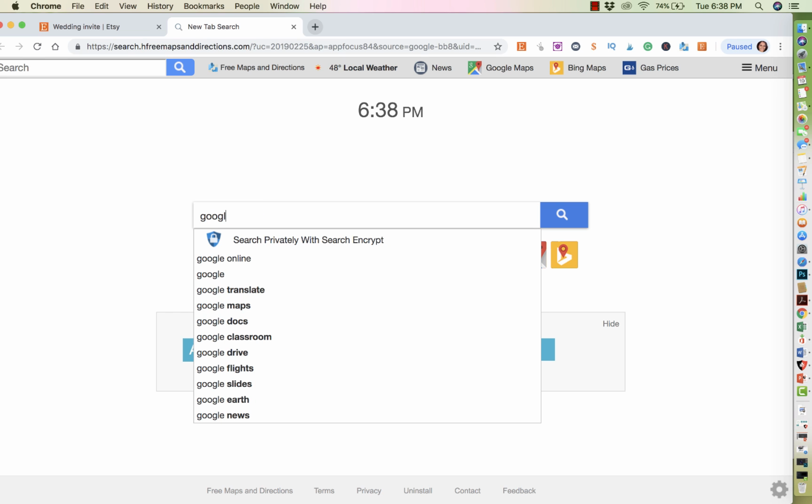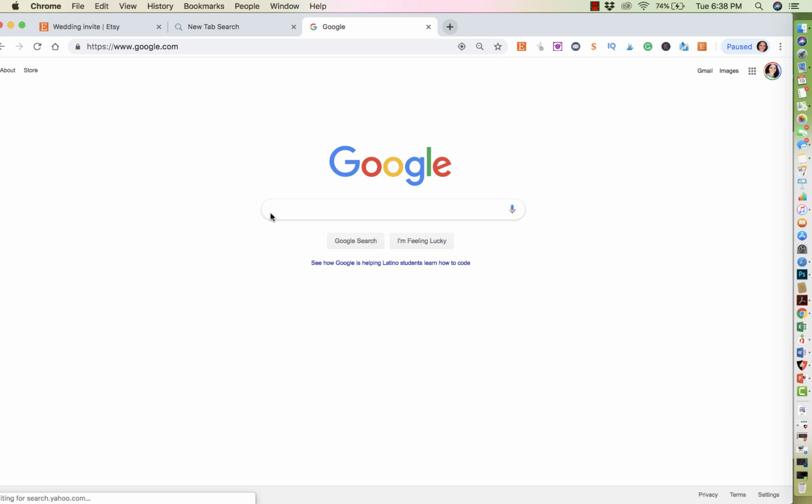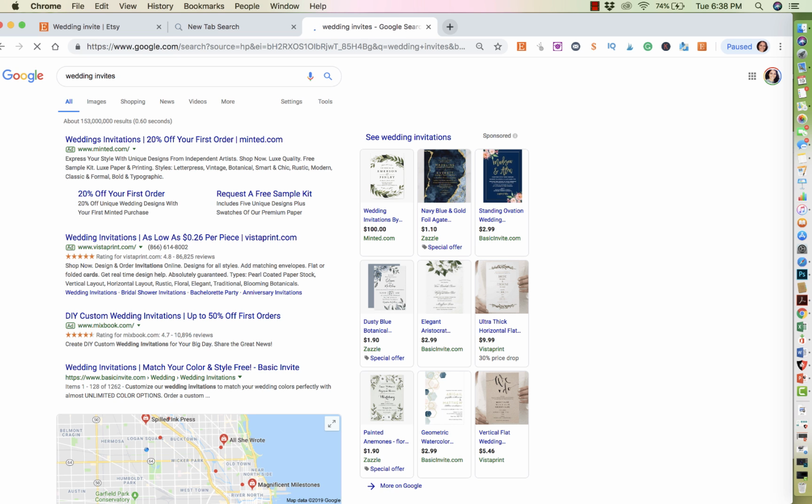And for instance, if you go to Google and you were to type in wedding invites, let's see how many people actually search for it. So it's a little bit more. It's 153 million results for wedding invites. And the cost per bid is not that much. It's $3.55. So yeah, I mean the results, I'm sorry, it's 153 million. The search is 44,000 a month. I apologize for that. I was looking at the wrong number. And your cost per bid is $3.55, which is not too bad.